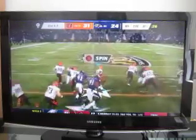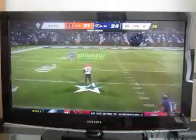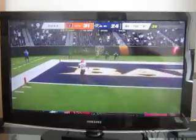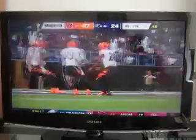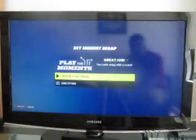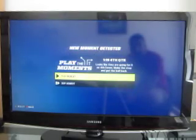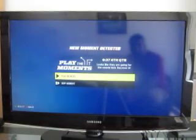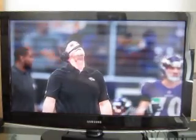On 2nd down, here's Mixon. Oh, he's got a look at this. Oh boy, look at this. That is another touchdown. And all the way in for a Cincinnati score. Joe Mixon, his 3rd touchdown. And the Bengals win it 38-31.